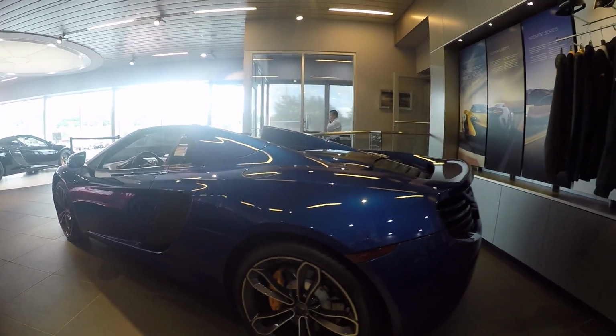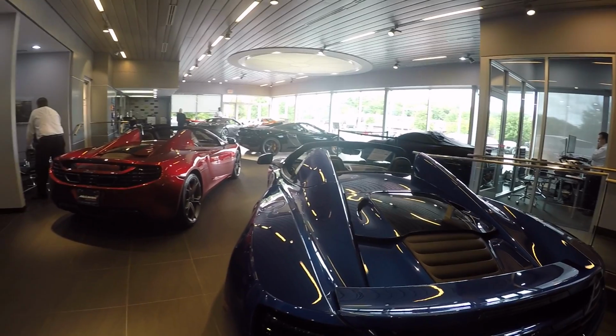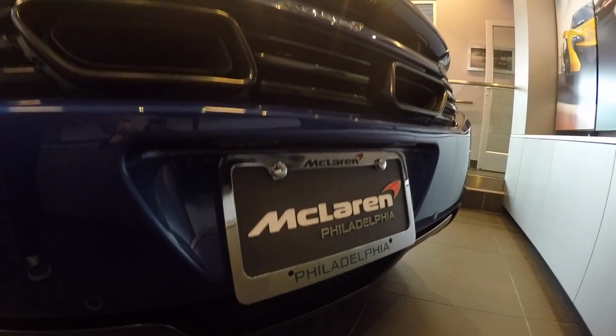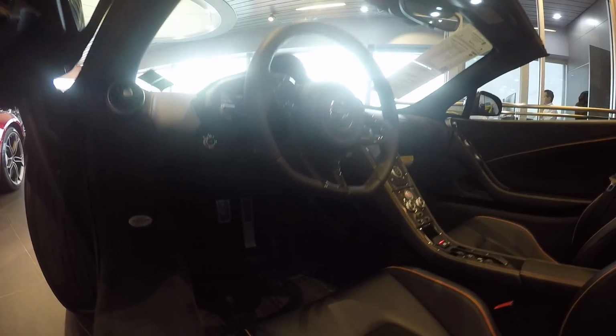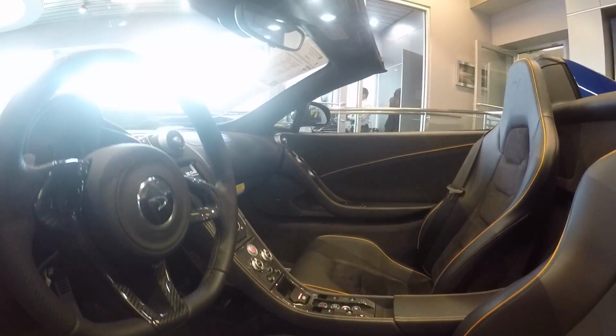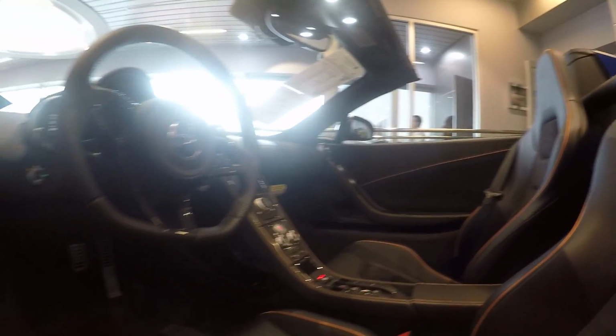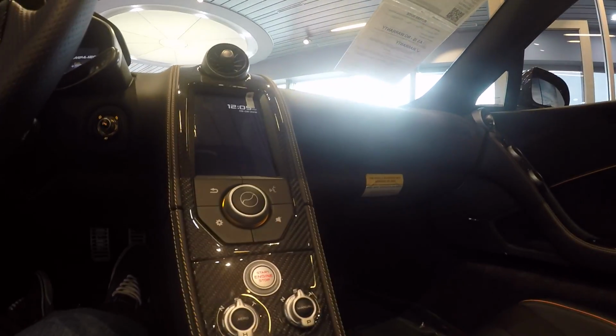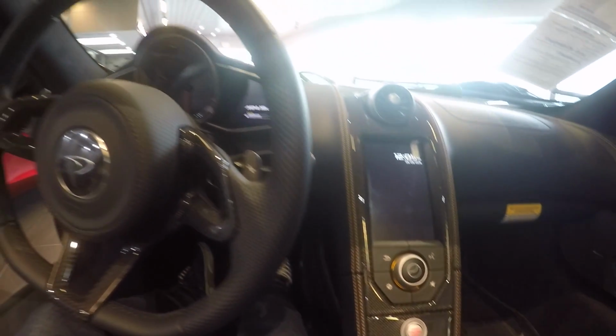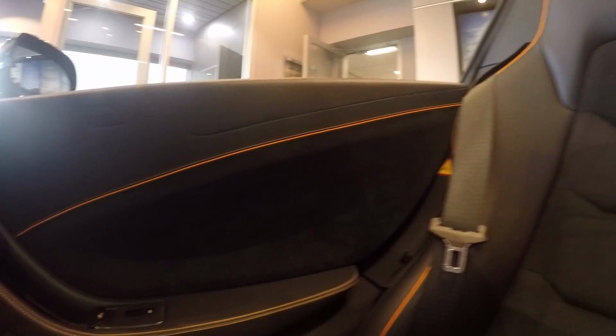And this blue, this azure blue, I believe is what it's called. It's a phenomenal color. The depth in McLaren's paint is fantastic. I love the orange accents in here with the blue. Looks a lot better in person. Does feel nice to sit in a Spider. Alcantara inserts. Tons of carbon fiber in this one.